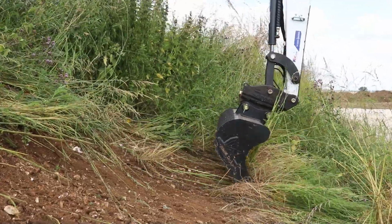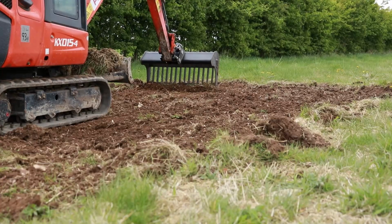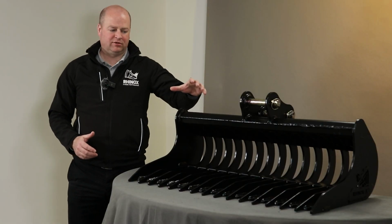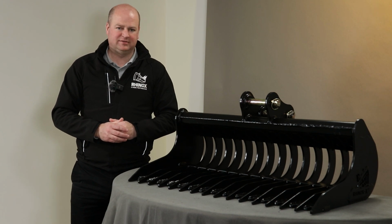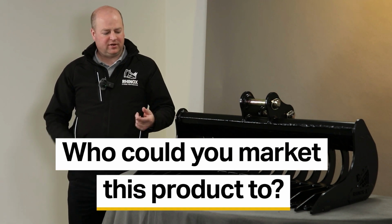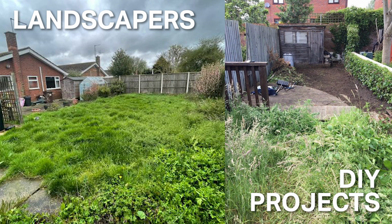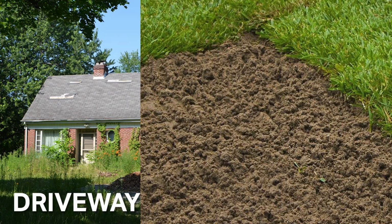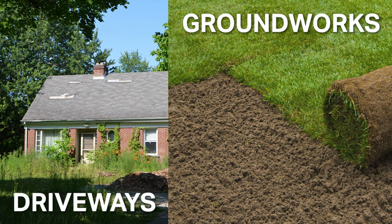So it's a perfect product where you've got a landscaper that's having to leave a plot that has to be landscape ready. So this is definitely the product that could make you stand out above your competitors. It's a perfect bucket really for the likes of landscapers, DIY work on your garden or sorting out your driveway. It would be perfect for groundwork companies when they're having to leave the plot landscape ready.